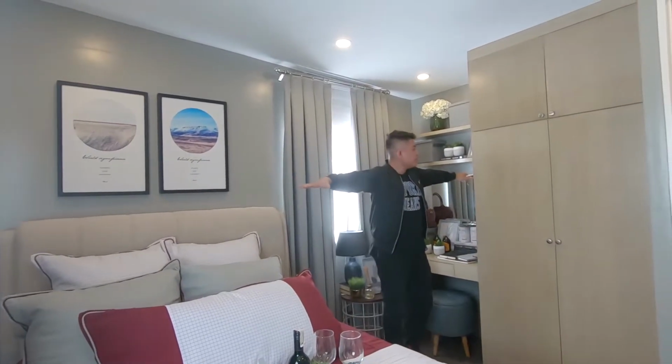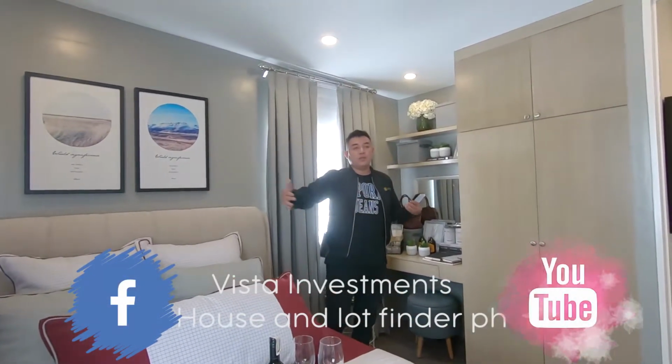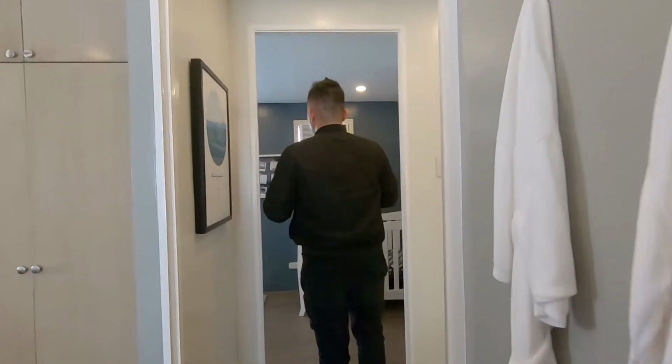So parang dalawang dipa ko siya. Nasa 12 feet yung isang dipa ko dito. So, yeah, spacious that room. Okay, the second room, the kids' room.